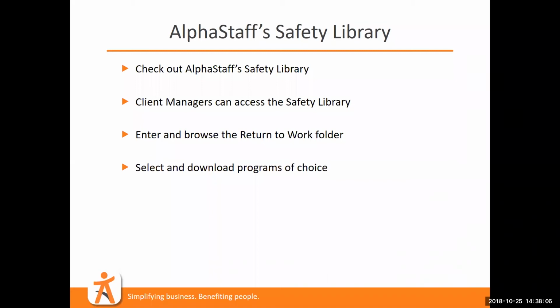For return to work topics that we've discussed today, simply enter the library and pan down the category menu to the return to work file folder, open it, and select the download of your choice. For more information about the manager's access to the safety library, you can either reach out to your account manager or to me, and we'll submit a request for manager access.